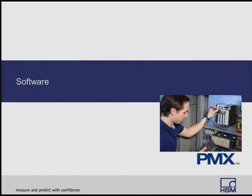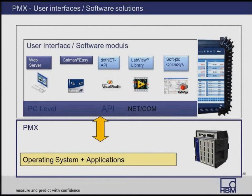So let's talk about the software interface for PMX. PMX has a multitude of software interface layers available, both for end users as well as for test systems integrators. The primary software interface is, of course, web server based, which is what I'll show you today. In addition, we also have the HBM Catman ED software, a full-fledged data acquisition control type of software. If you were to program on your own, we provide a .NET API as well. This is not released yet, by the way. This is coming up summer of this year. We're also going to release a LabVIEW library summer of this year. And soft PLC support from Codesys will also be available summer of this year. In any case, all of these interfaces are available to talk to the PMX hardware.